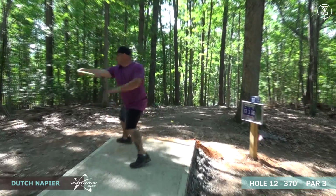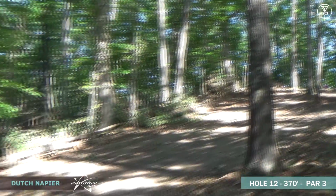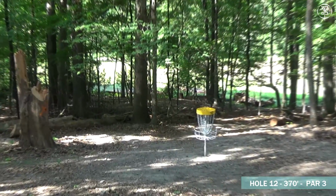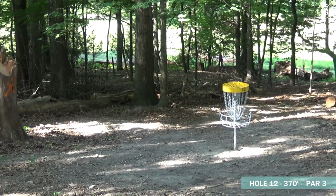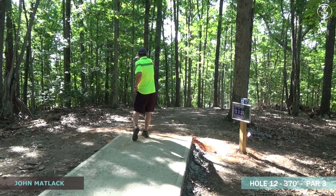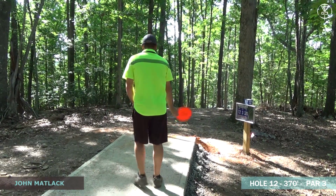Dutch going with, looks like a putter, soft anhyzer shot. Tracking nicely towards the basket. Goes long. That was a great shot right there. Matlack looking to line up the same kind of shot, it looks like.